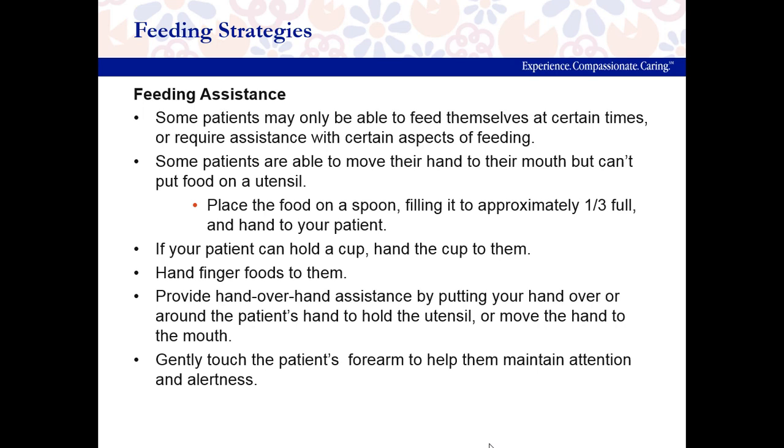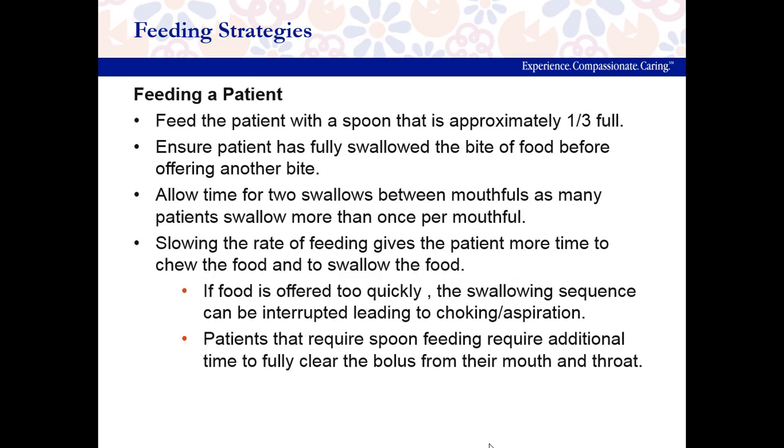Another important aspect of feeding your patient too is to frequently communicate with them. You can maybe gently touch their forearm to help make sure that they're maintaining their attention and their level of alertness. Remember, you cannot feed patients that have decreased level of alertness or are very lethargic.